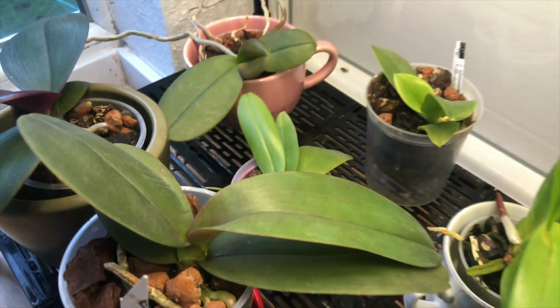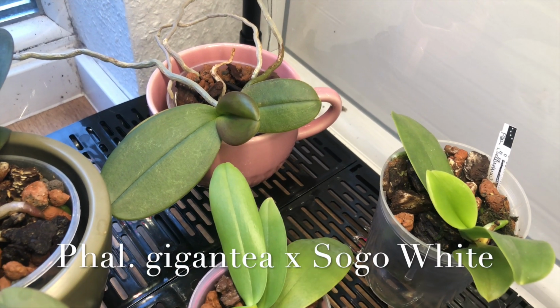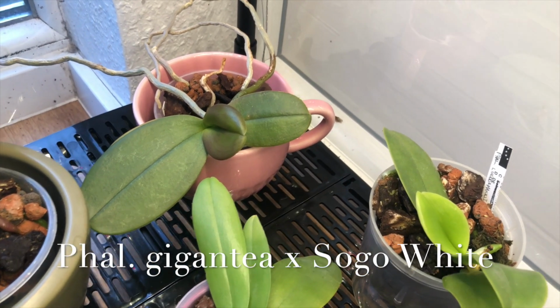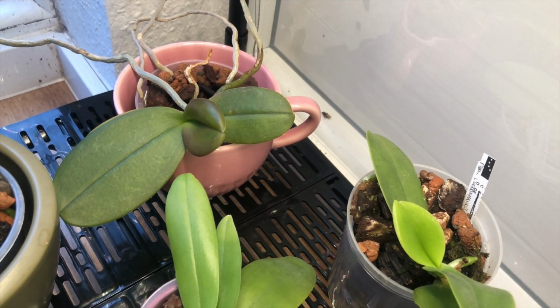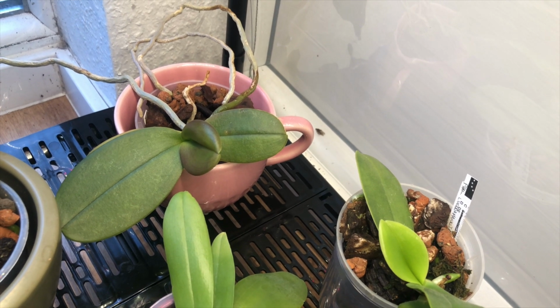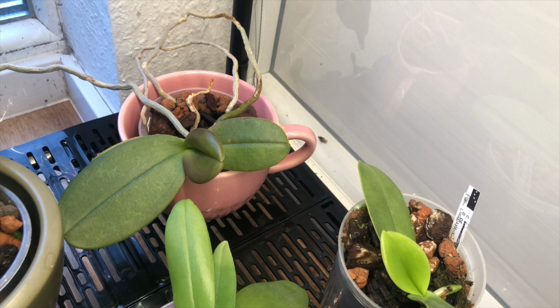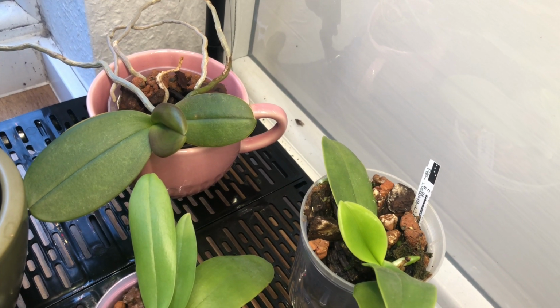So then at the bottom shelf here now, the other gigantea Exogo White, the one with the crazy roots, that guy, it's the biggest one, and it's doing okay, although it is more eager to put out aerial roots, as you can see, than it is to put down roots in the media.